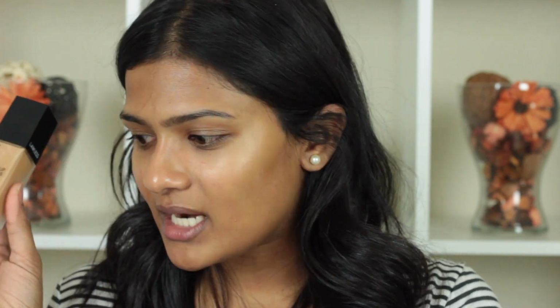I got the shade Bronze, this one right here, and then I also got Heat, a shade deeper than this. First I'm gonna go in with the Bronze and see if this matches my skin tone. If not, we can add in the Heat and mix both of them. The shade range was not that great. I think they have only 20 shades or so.